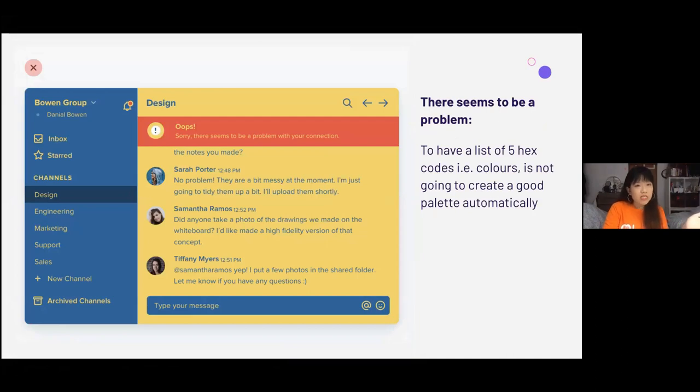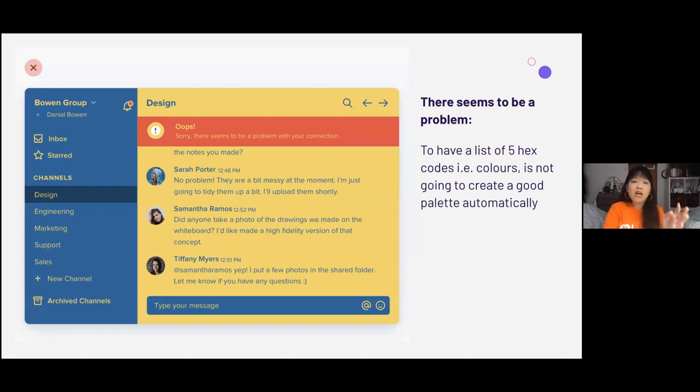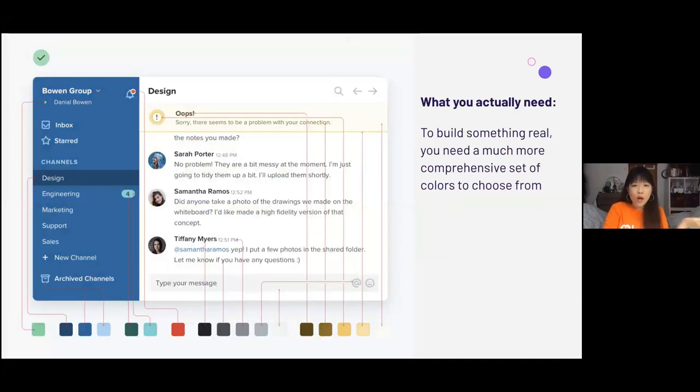The reason for that is that when you choose a color, you need to be able to use different colors. The color that you choose here is the center color, the primary color, but you need to be able to develop more colors from this palette. So let me share a bit of what I'm talking about.